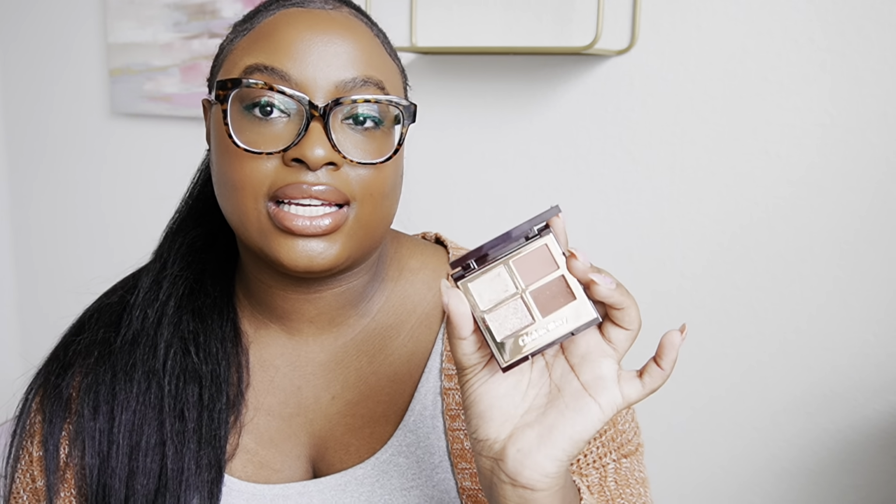Alright, y'all, so let's get into my last product from Charlotte Tilbury. This is also a favorite, but it's not something I wear every day. This is a nice eyeshadow palette. I bought it because I saw this in store actually. I actually used the palette today. This is the Pillow Talk Dreams Luxury Eyeshadow Palette.